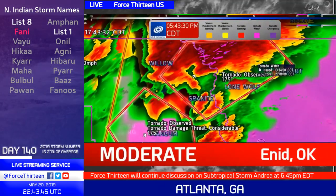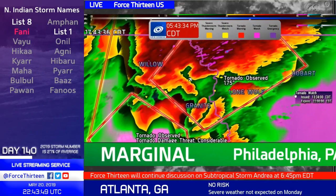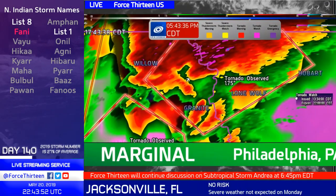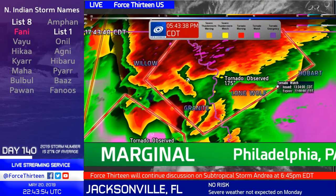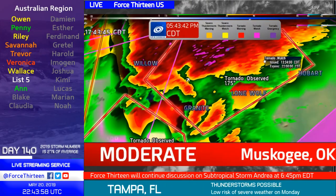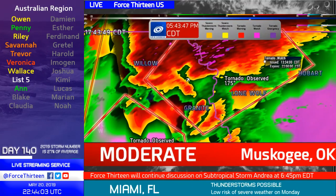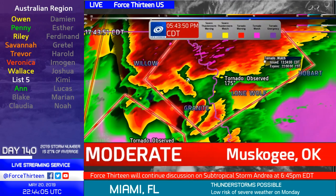But confirmed tornado definitely on the ground near Granite, near or over Granite at this point, and continues to move rapidly to the northeast at 35 miles an hour. Another thing of note is that I'm also looking at a camera near Stillwater, and I'm seeing some rotation there, so a possible tornado development going on there, but go ahead, guys.